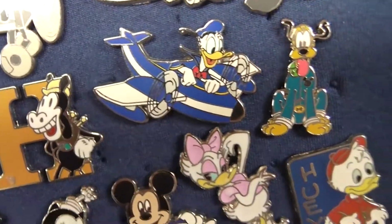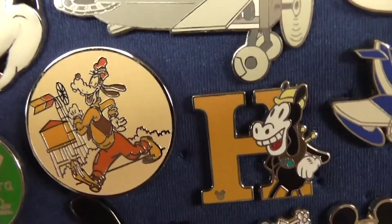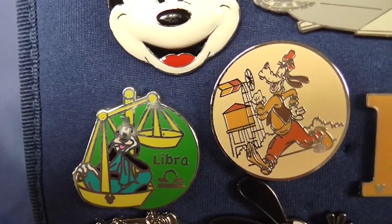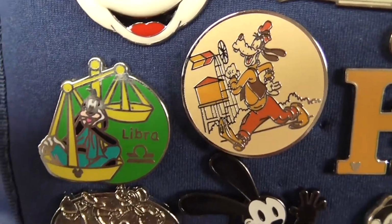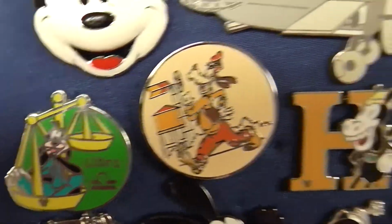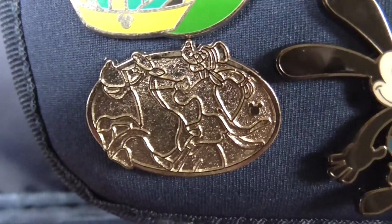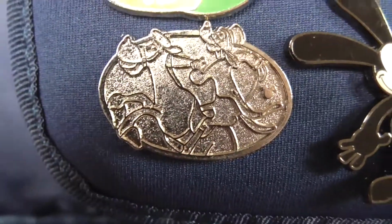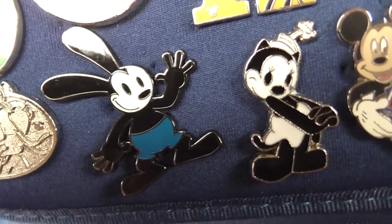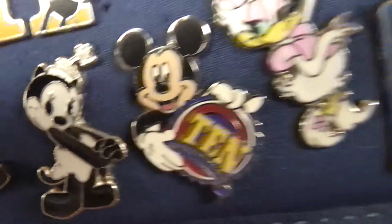A lot of these were part of mystery sets. This Donald Duck one on the blue plane was one of my first as well. It was actually my first. It came with the lanyard that was given to me when I went down to Disney for the first time. Gotta have my horoscope there. Horse collar. That's Goofy from How to Ride a Horse, the segment of The Reluctant Dragon, later released as a standalone short. Oswald and Hortensia, 10th anniversary of the pin trading.